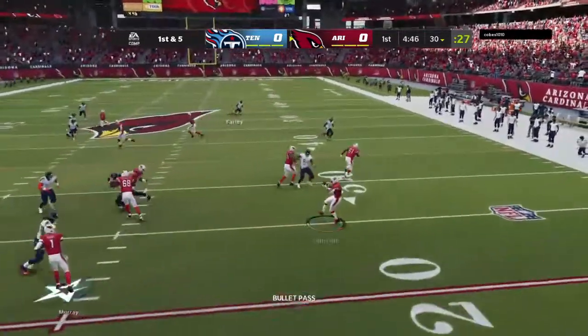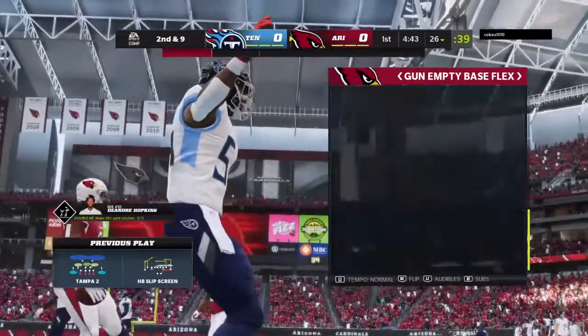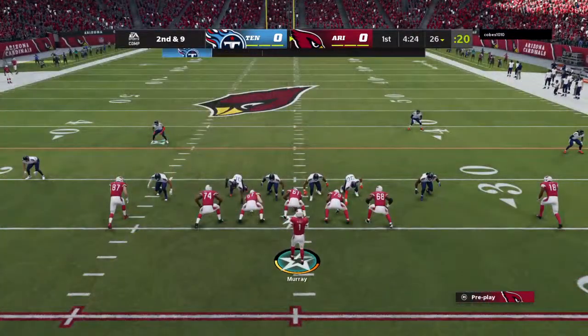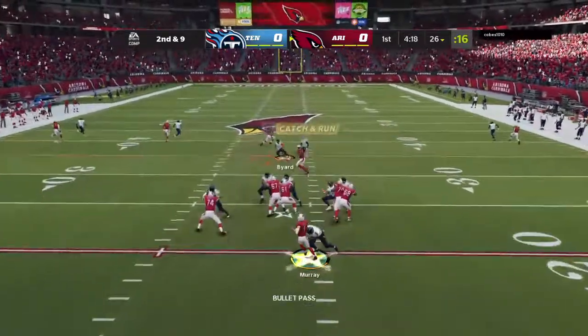To throw, it's Murray. On the screen, this is Edmonds. And he's going to lose yards. They take him down at the 26. It's a loss of 4 on that first play, and it's 2nd down.